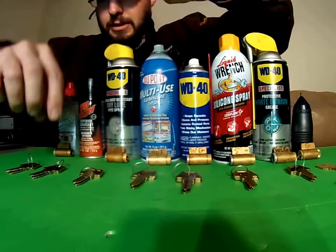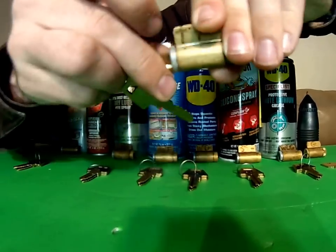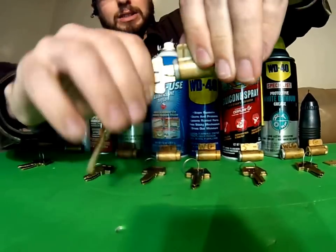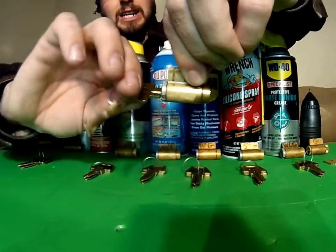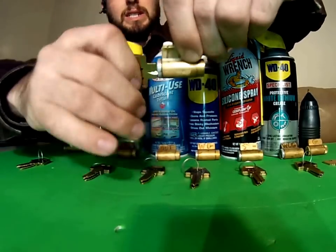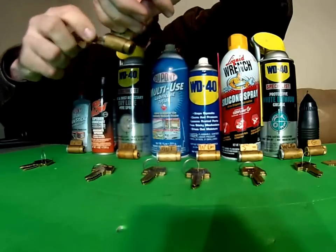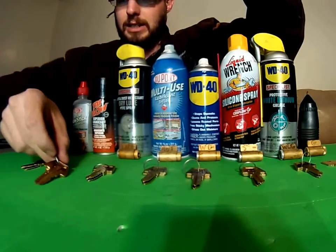This is the TriFlow. That one's a little stiff and sticky. Definitely more resistance with this one here. So definitely a little bit more resistance there, but it does still operate.